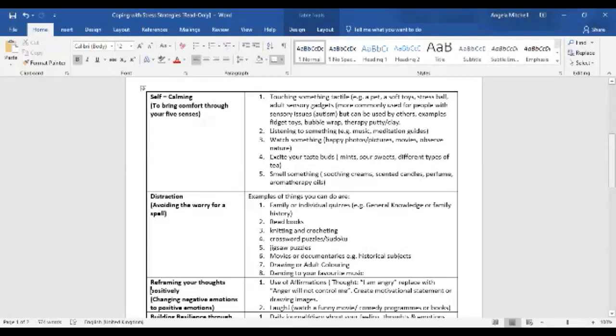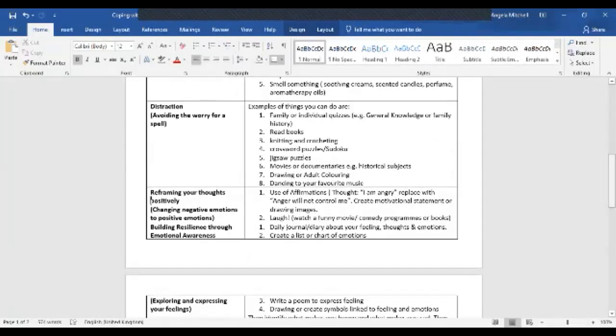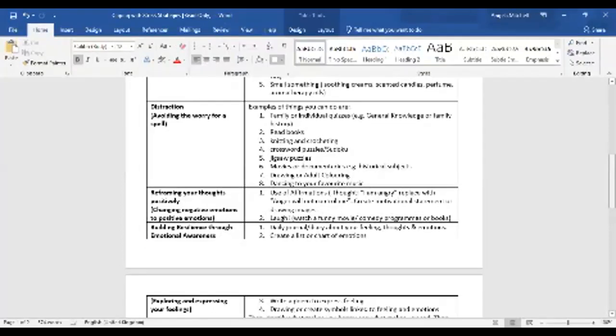I love historical documentaries. Adult colouring. They are now selling at the pound shop quite cheap if you're interested. But if you're part of the Wellbeing Project, we would have sent you an example of that. Who doesn't like dancing? Even if it's just nodding your head to the music and feel a real natural vibe and connection with the music and escaping your thoughts for a few minutes.